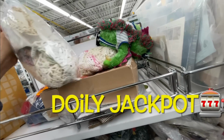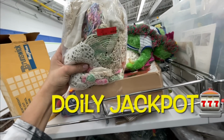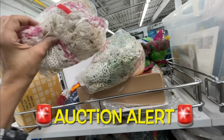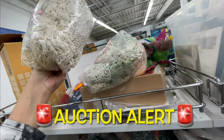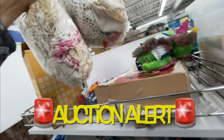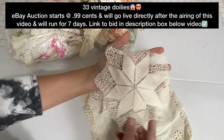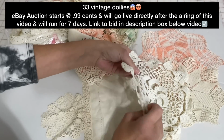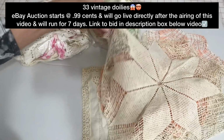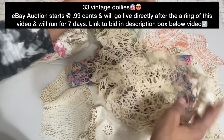Here comes another auction, and I do believe that this might be one of the best items I've ever found at my Goodwill for an auction for you all ever. This is truly the doily jackpot. Now let me tell you, these are vintage, they're handmade, and there are 33 of them. For 33 of these doilies, the auction and bidding starts at 99 cents. And here I'm just showing you all of them that are in this collection.